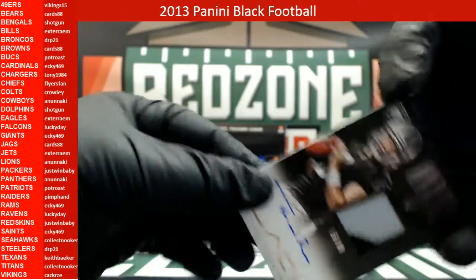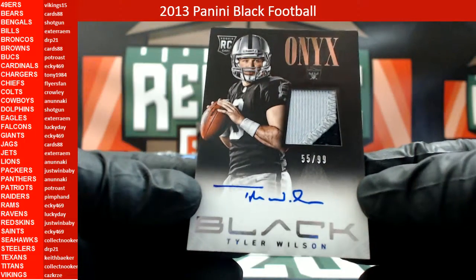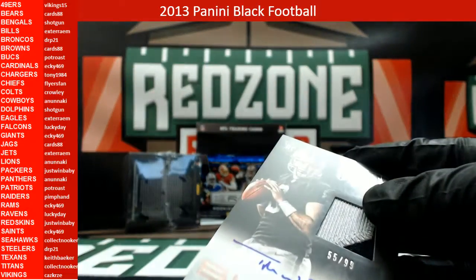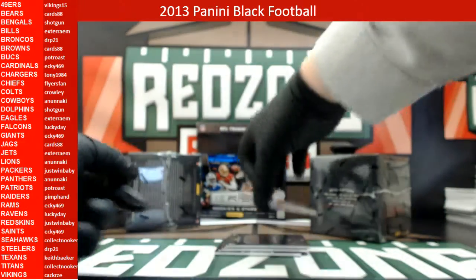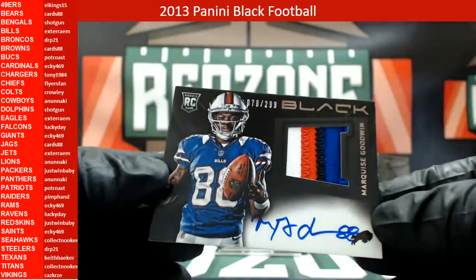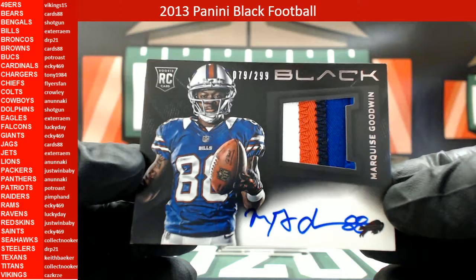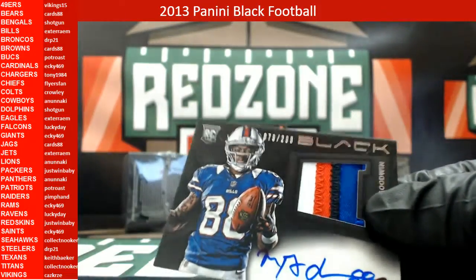And our first auto out of this box is going to be a two-color on-card autograph, 55 out of 99, Tyler Wilson for the Raiders. Heading out to Pimp Hand. Pimp Hand with the Raiders. All right, then, for the Bills, we're going to have a four-color patch on-card auto, Marquise Goodwin for the Bills out of 299. Bills was Xterra. Yeah, I think so. I think this was last year they did the black.